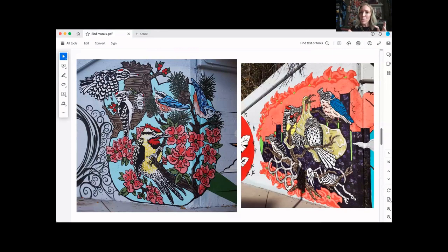It's just the contrast is supposed to be the pollution and the loss of live trees and flowers versus the positive on the other side. And then, yeah, that's an overview of what I did. And it's still there. So if you're in Rogers Park, I think it's near Greenview and Greenleaf, you can check it out too.